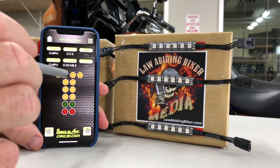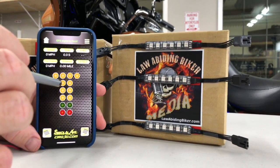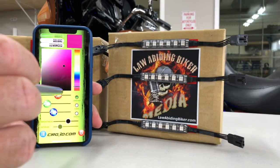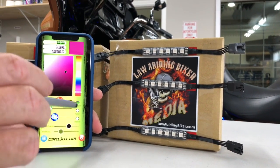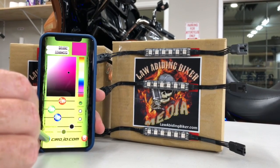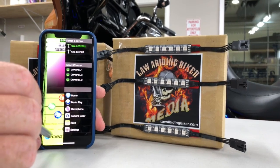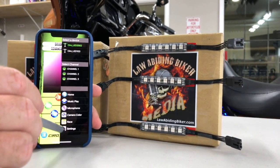A lot of this stuff is unseen, guys. This is brand new stuff from an innovative company, Ciro 3D, that is just pushing the limits on what you can do with all these motorcycle products, and just the quality. And this app is just unbelievable. I've used it a bunch getting ready for this video, and it is just a stellar, stellar app. Last thing I want to do, I'll do camera color in a minute, but I want to talk about settings.